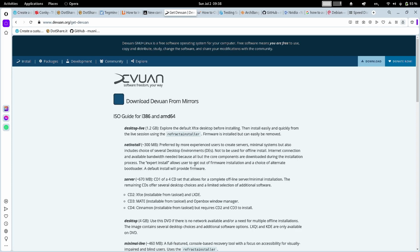The expert install allows the user to opt out of firmware installation and choose an alternate bootloader. A default install will provide the firmware. So you should go with the default install if you want all the non-free firmware. So all the firmware will be installed. And if you do the expert install, then it will allow the user to opt out of the firmware installation.